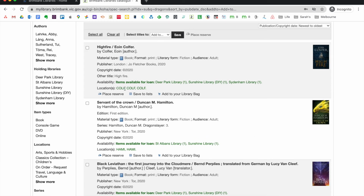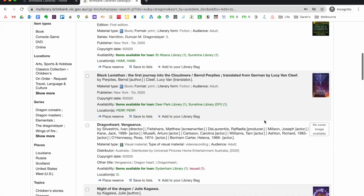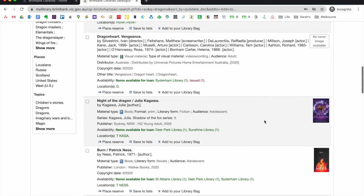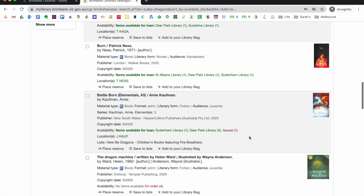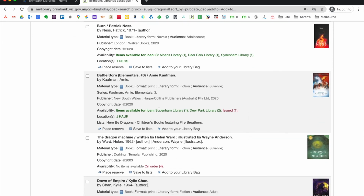The COLF is the first four letters of the author's name. If it was a junior book, there would be a J and then a space and then COLF. So we're just going to scroll down until we find this one, which is a young adult book. It's a teen book. We've got a T in front of the first four letters of the author's name. And here we go. Amy Kaufman.